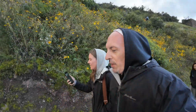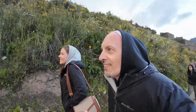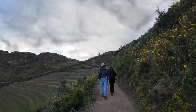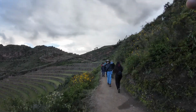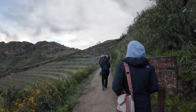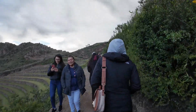Okay, so we just got a quick history lesson from our guide, and we got 20 minutes to explore on our own before we have to be back in the parking lot. So we're hightailing it up here. Now, down this path he was telling us there's a cemetery, and you can see when we get up closer there's a bunch of tombs in the side of the cliff wall here. However, there's nothing left in them. The Spanish came and raided and took everything. So they're all empty right now, but that is what was up this end here.